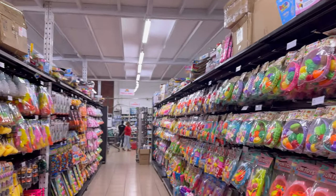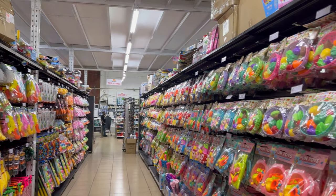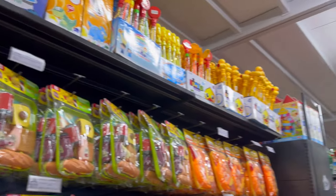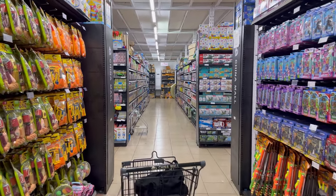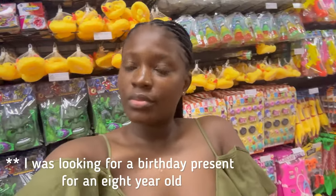As you can see, we are in the toys aisle and I'm checking out one or two things here. Their toys are very, very affordable. So if you have kids and are looking for a place to buy toys, go to the China Mall. They have an array of toys that you can select from for all ages.